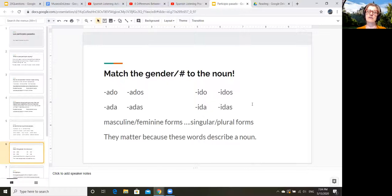You do have to match the gender and the number to the noun. So ado might become ada. It might become ados. It might become adas. Ido might be ido or ida or idos or idas. Just like rojo, roja, rojos, rojas. Same thing. Masculine or feminine, singular and plural. So you have four different forms of these. And that matters because these words describe a noun. So just like you can't say la luz rojo, but rather la luz roja, you need to think about the gender of the noun, the thing, or the person that you're describing. Okay? Bien.